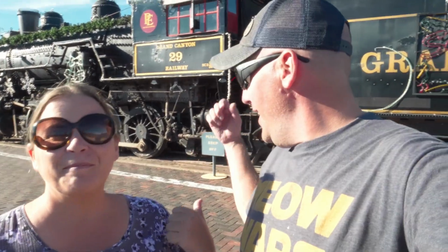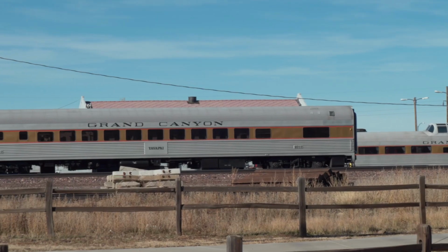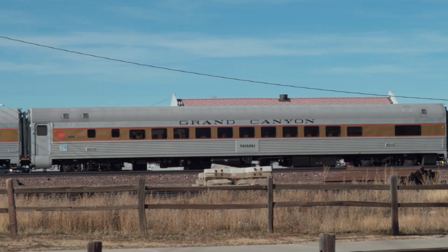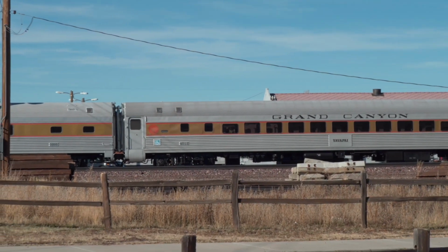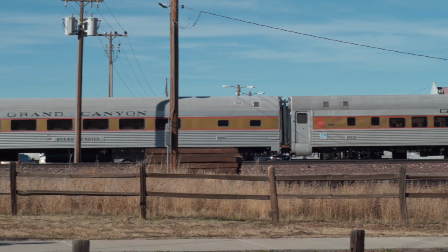That was the rule. Anyway, Williams is known as the gateway to the Grand Canyon. And so they have the Grand Canyon Express Railroad. So you can take a train ride up to the Grand Canyon, which sadly we're not doing. We don't have enough time on this trip to visit the Grand Canyon. We've been before, so we kind of just decided not to.